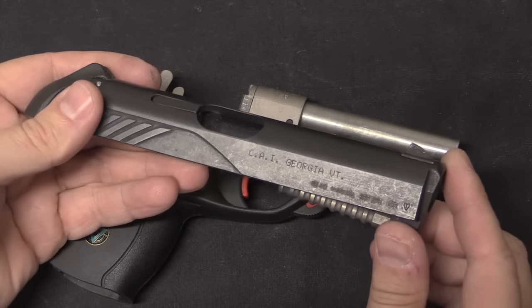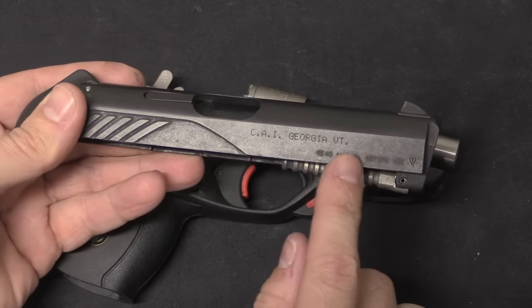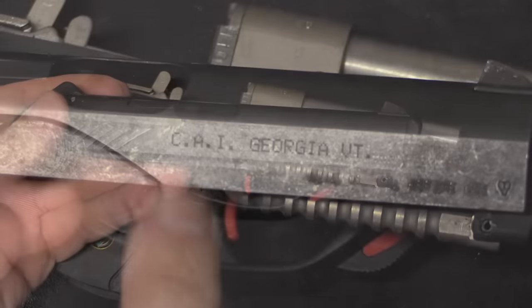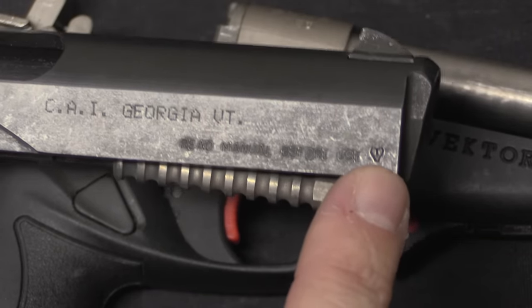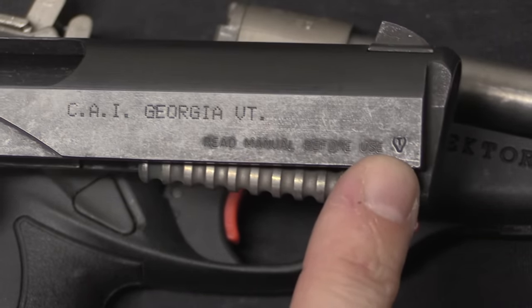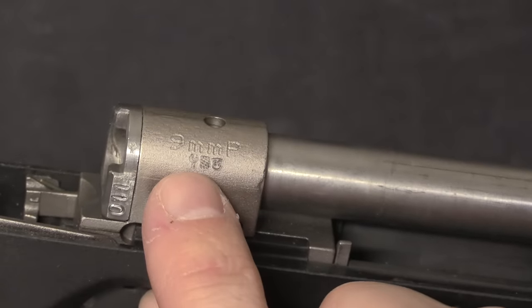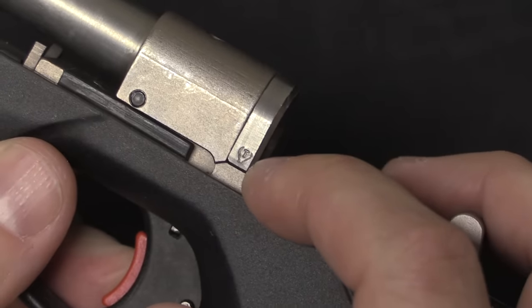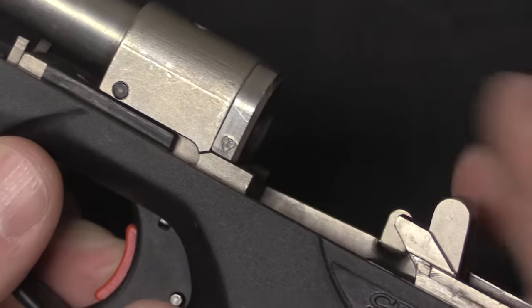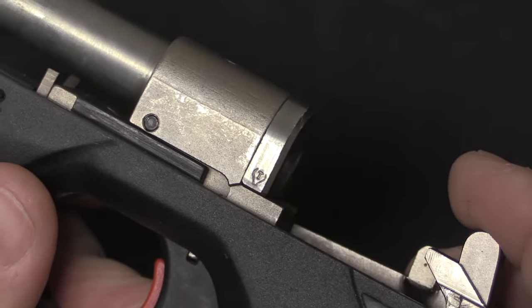While we're here, I do want to point out that this example is actually not a gun that was originally imported into the US. This is import marked by Century, and it actually has an original South African proof mark, which my early example here does not have. It also has a South African proof on the barrel housing there and the back of the barrel itself. Those are Springbok antlers, by the way. That is the style of the South African proof mark at the time.